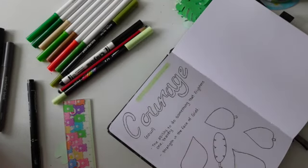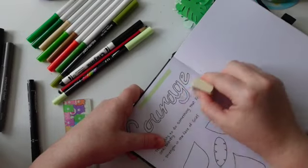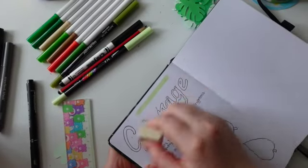There's going to be a lot of rubbing out in this one, because I did a lot of pencil work first, because there's a lot more artwork now. So I've decided to make it more artistic, more creative, more me.